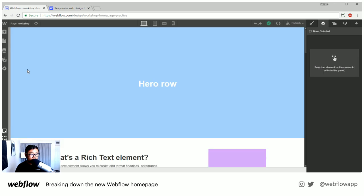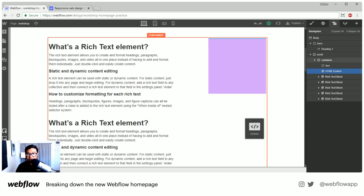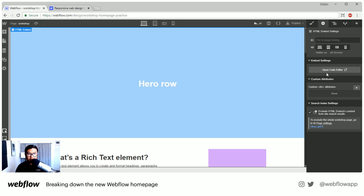Go to the workshop. Okay. And let's go ahead and drag in an embed. And this embed, you can put it anywhere. I'm going to put it right here at the top. Okay, style, save and close. And since it's just code, it just collapses. All right?